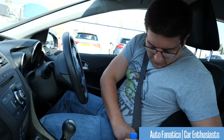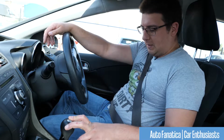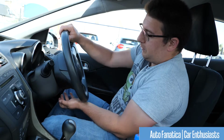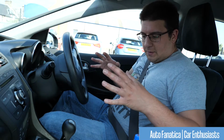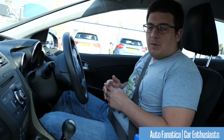What I will point out at this point is, even though the seats are cloth, they're kind of that weird suede texture stuff that I would imagine would get marked very easily. However, they are comfortable. How much adjustment do I get on this steering? Very little. Everything seems very close at hand. It's kind of claustrophobic-ish. More so than I would like.